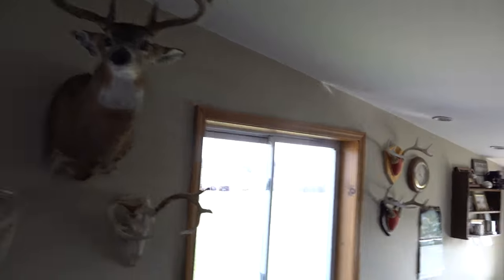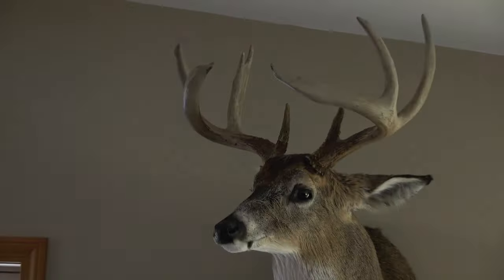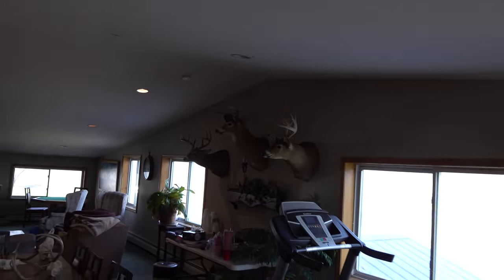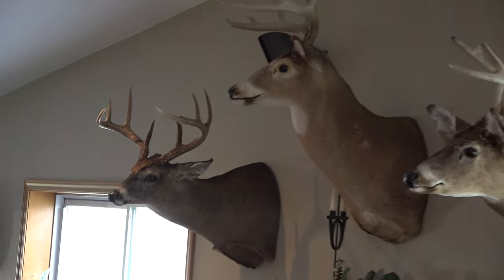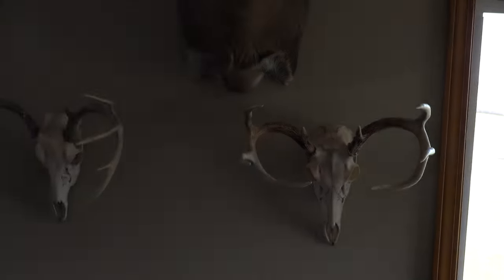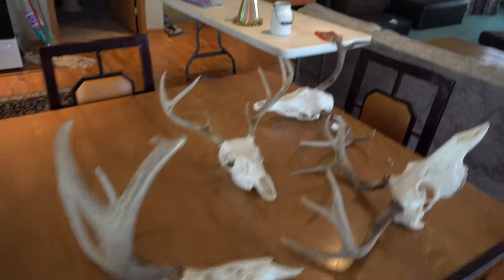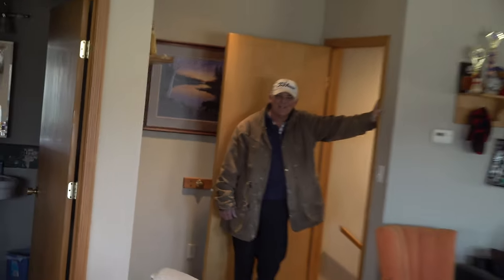They look really nice on the wall. It's hard to see with the windows, but Uncle John's over the years got all kinds of decent bucks, but now he's in the big buck killing business and just shooting monsters every year. Hopefully.